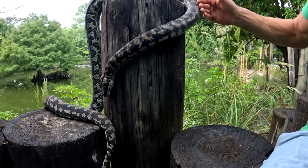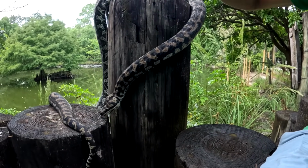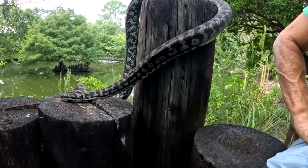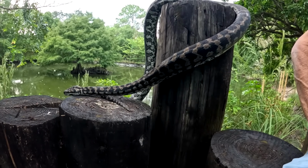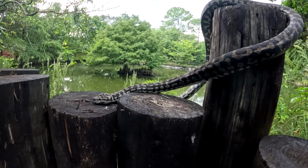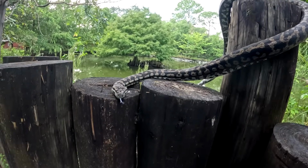A few years ago, you guys remember that I thought he might be getting sick. He wasn't eating a lot. Well, he turned himself around and he is in great shape. He's old, but he's healthy, and that's all I care about. He can move around. He can still strike prey. He wraps it up nicely.